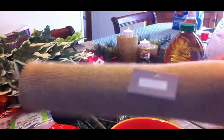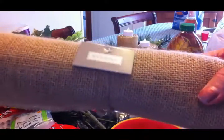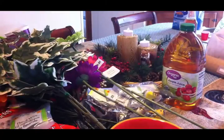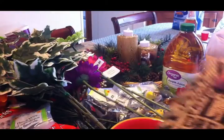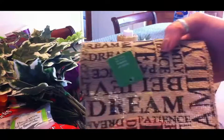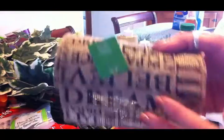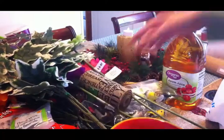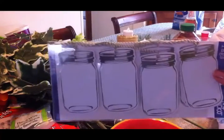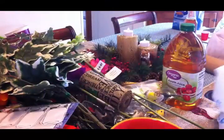And then I picked up a roll of this burlap. I'll show you some of these projects once I get them done. This is not really for a craft project, it's just for a home decor thing that I'm going to do. And then I picked up some of this burlap that's got words on it, and I just thought it was really cool. I have several ideas for this, for craft projects. And then I picked up some of these labels that look like canning jars. Those are also for some craft projects.